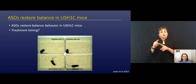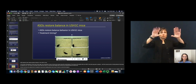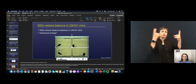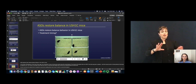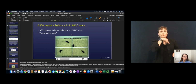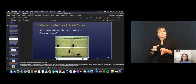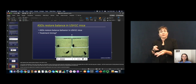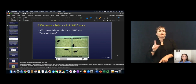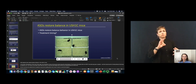In this video of the behavior of the mice in their cage, you can see the 2 mice on the top are normal mice with normal behavior. The mouse on the bottom left is an USH1C mouse that was given a placebo. And this mouse has lots of circling behavior that shows his balance is off. The mouse on the bottom right is also an USH1C mouse that was treated with the 216 ASO and is behaving more like the normal mice. We don't yet know the optimal time for treatment and are treating older mice to see if the ASO corrects their balance in adulthood.